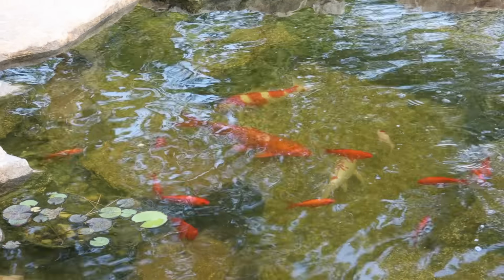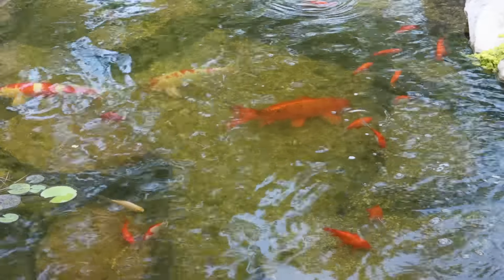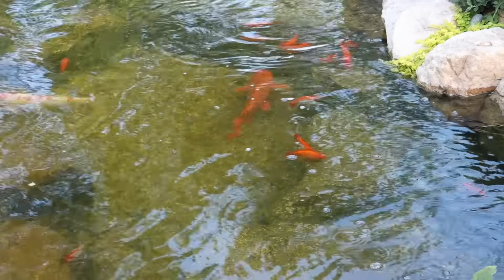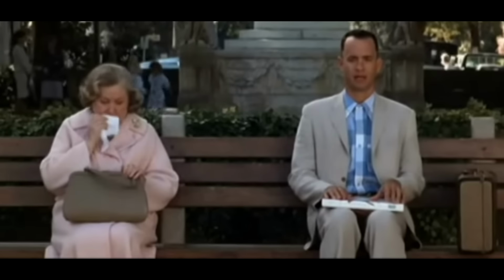It totally sucks too, because this was an absolutely incredible fish. What happened to him? I have no idea. One day he was fine, the next day he had a super bloated belly and we medicated him, and the next day he was gone. And well, that's all I have to say about that.